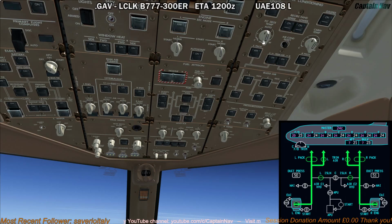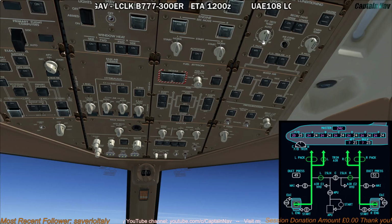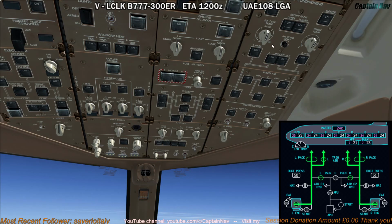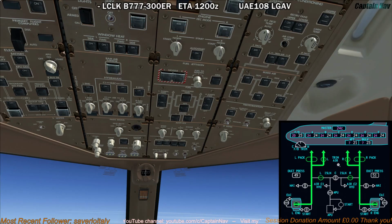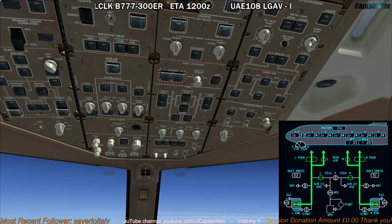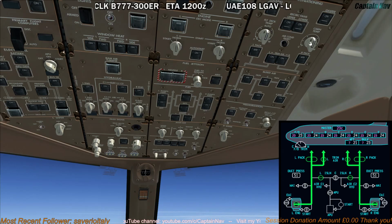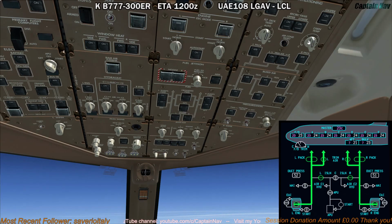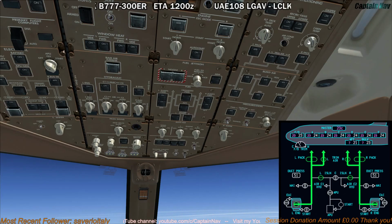It's not really the usual setting. Usually we'll use the auto function. Yeah, that's pretty much it. You can see now, let's try. We'll set for 23 and see if the temperature comes down or not.